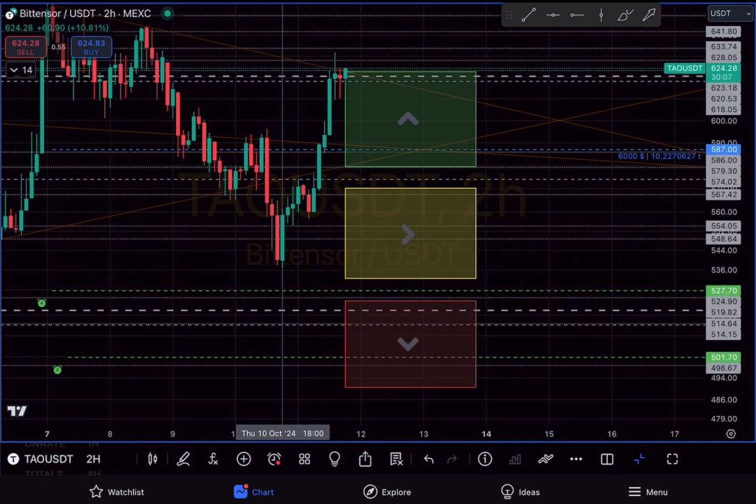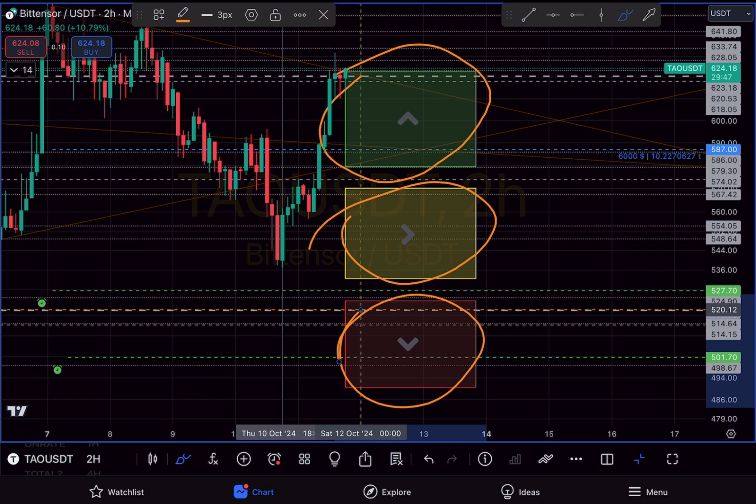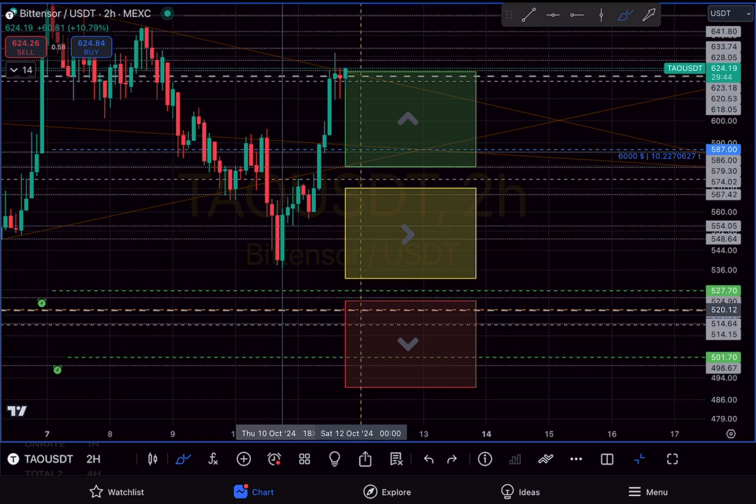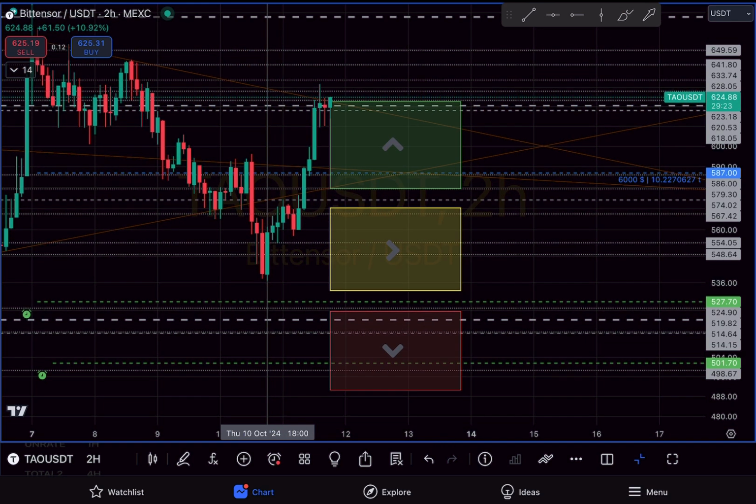Just as we predicted. This is Bittensor TAO's price action since yesterday. We were around this point in time here, and we've charted out three different scenarios for Bittensor TAO: a bullish, neutral, and a bearish scenario. And look at where we are, just at the upper bound of our bullish zone. Do you want to know how we predicted these different zones?